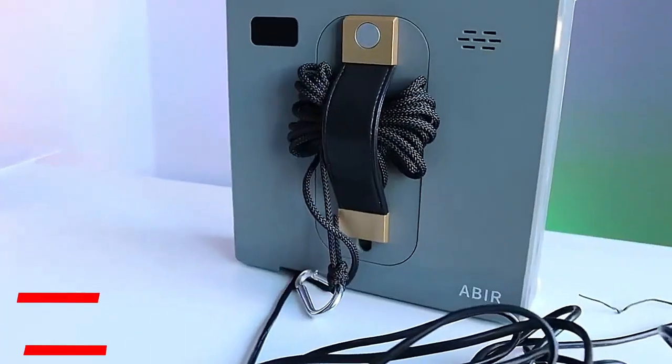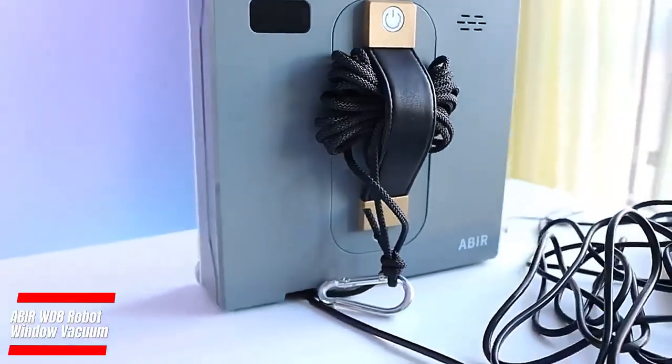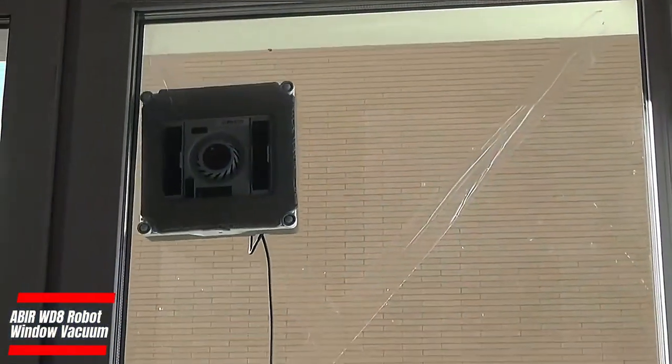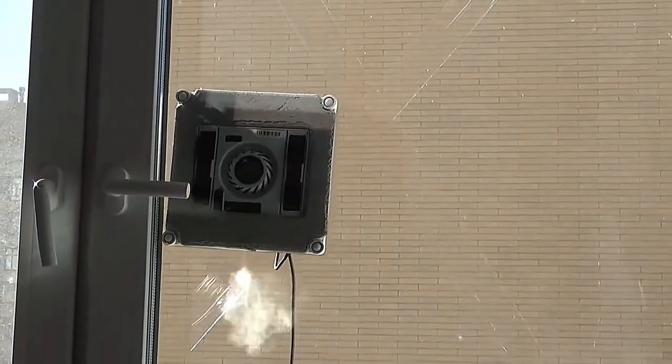The world of effortless cleaning with the ABIR WD-8 Robot Window Vacuum Cleaner. This innovative gadget is designed to tackle your windows with ease, eliminating dirt and grime without you lifting a finger.